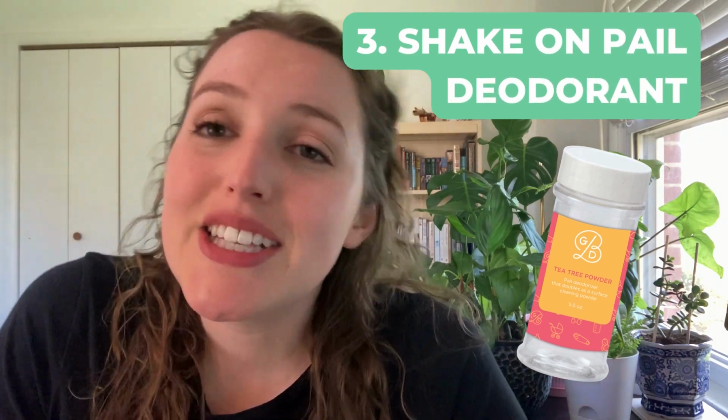My 3rd tip is using pail deodorant. This stuff is amazing. It's a shakeable powder that you can just toss on soiled diapers. It cuts the smell really, really well, and it's amazing because it also doubles as a cleaning scrub. It's made from baby-safe products, so if you want to scrub your tub or your kitchen sink and you don't want bleach and icky chemicals around your baby, this is an amazing product.